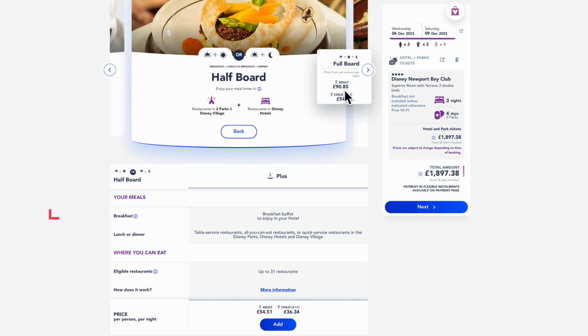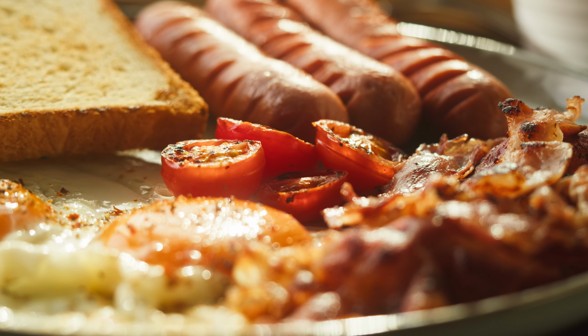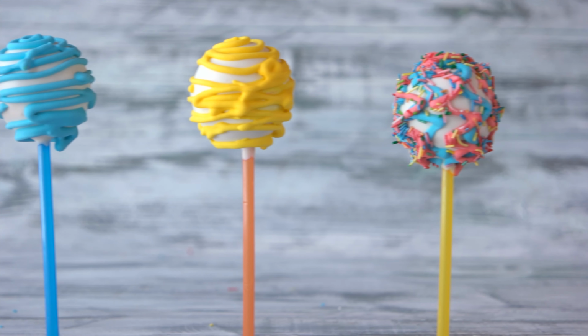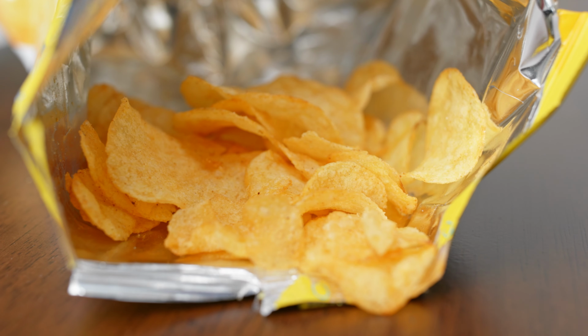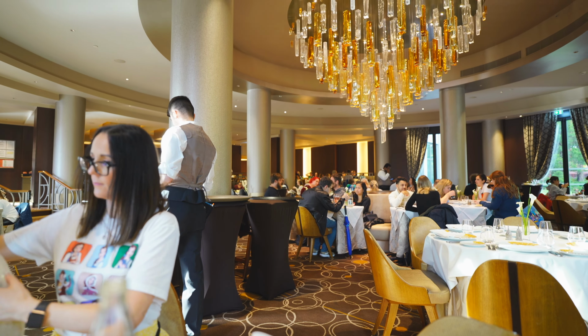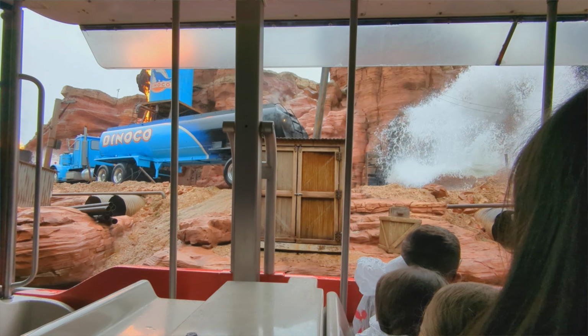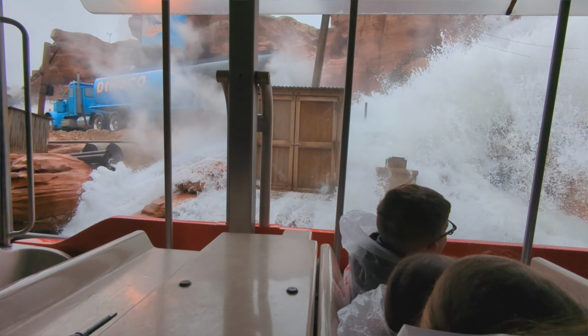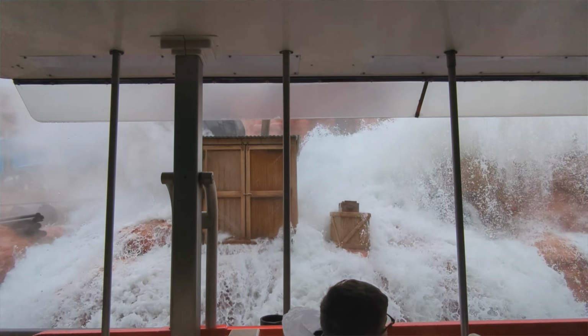The plan we like to choose is the Halfboard plan, and this works well for us as we always manage to fill up on the buffet breakfasts, which keep us going through the day until lunchtime. Then we'll probably either buy a snack or take lots of snacks into the parks with us, and that keeps us going until dinner time when we have a restaurant reservation. We like the flexibility of Halfboard and not having to worry about a restaurant reservation in the middle of the day for lunch and plan the day around it, trying to get on rides and judge queue times. Halfboard just gives you that little bit of extra flexibility.